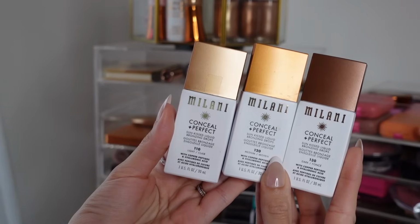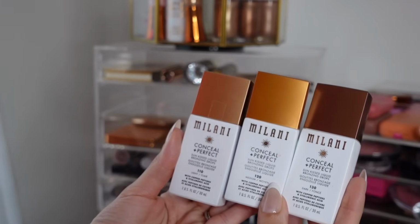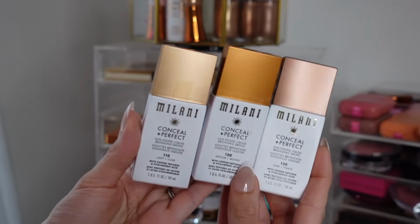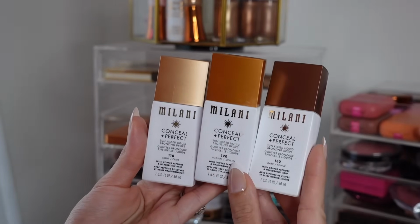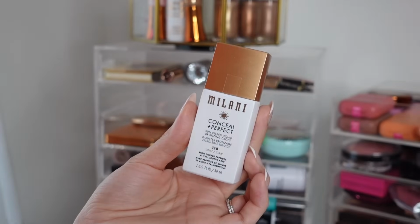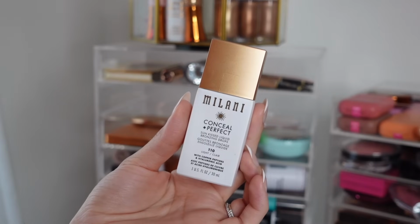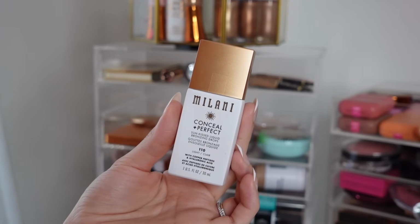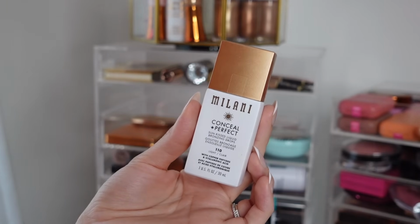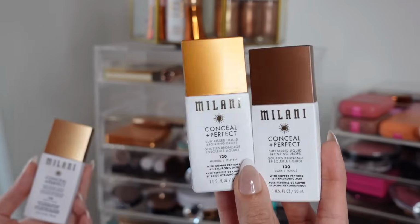gray, which I like. Then we have the Milani Sun-Kissed Liquid Bronzing Drops, light, medium, and dark. Don't be fooled. These are extremely pigmented, so I'm actually going to get rid of the medium and the dark shade and just keep the light. And I like to mix things like this in with my moisturizer or foundation because sometimes when you apply bronzing drops directly to your skin, they can look a little patchy. So to avoid that, just do a little mixing beforehand. But keeping this, getting rid of these.